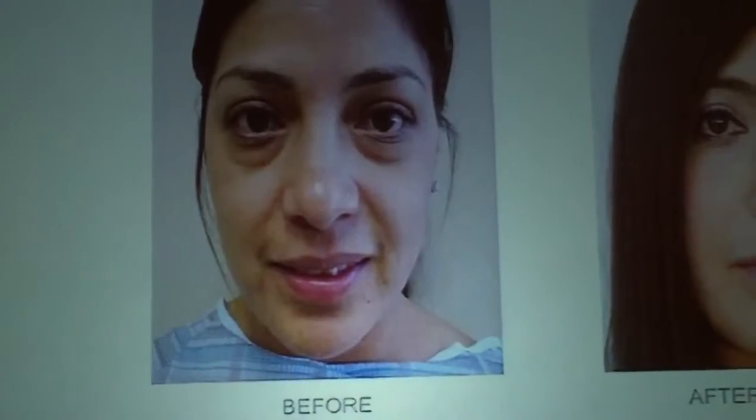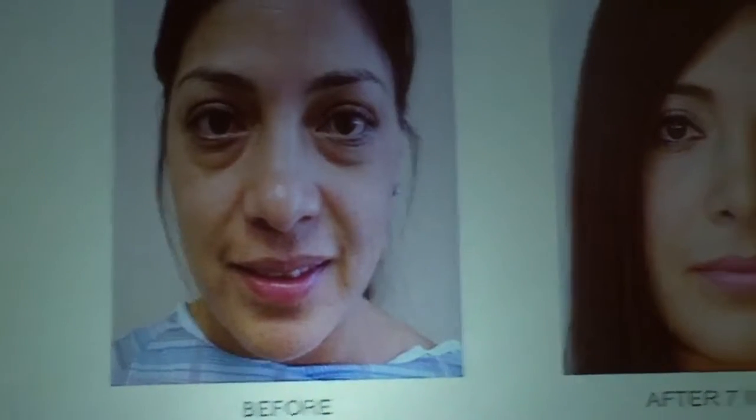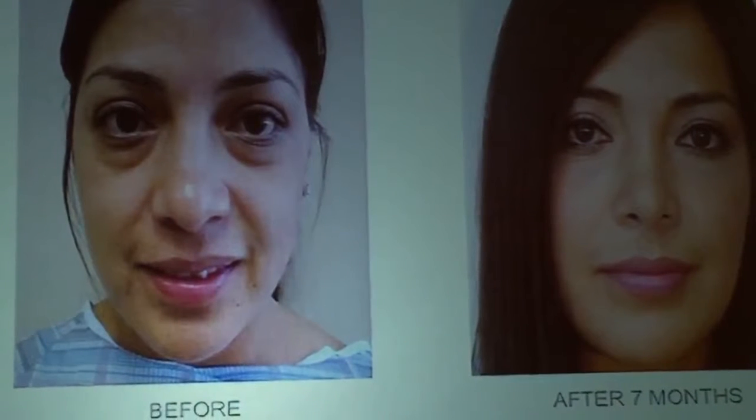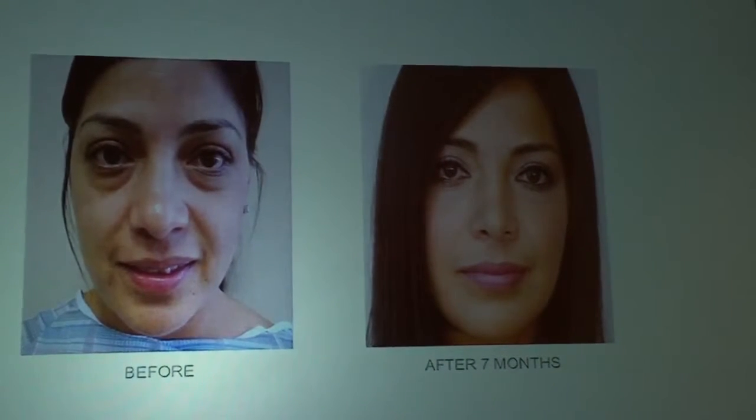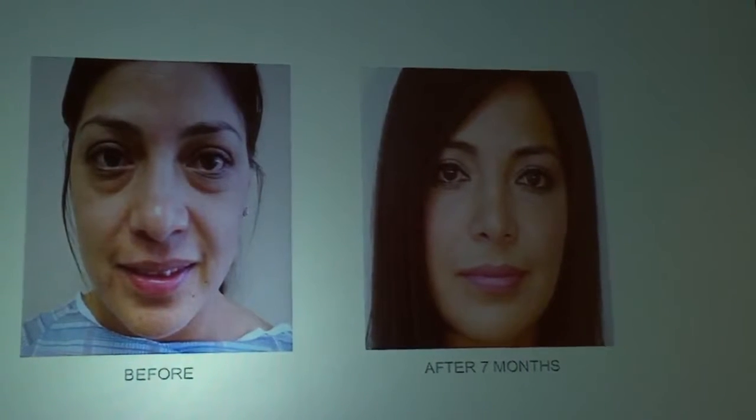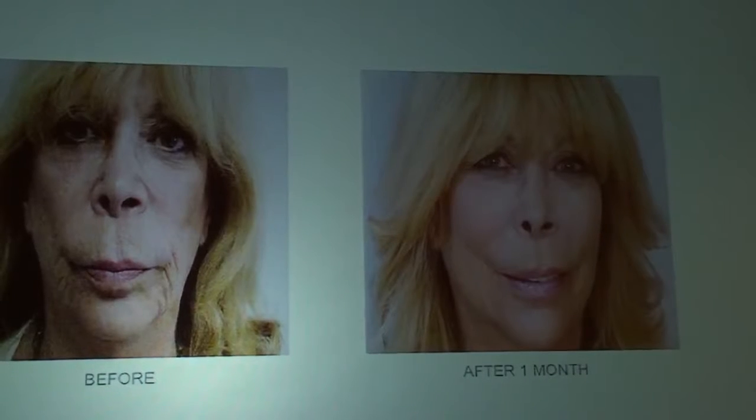But it's not just the skin. You look at them, the fullness is there. They look younger. Yes, the proportions are back. But there's something going on with the skin that wasn't supposed to happen just with filling it. And every time I do this, I'm amazed.